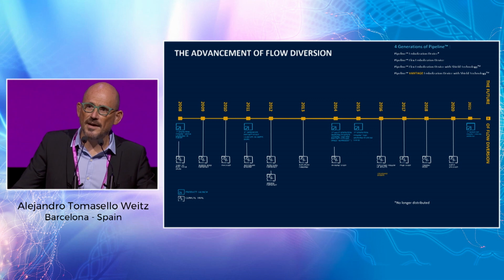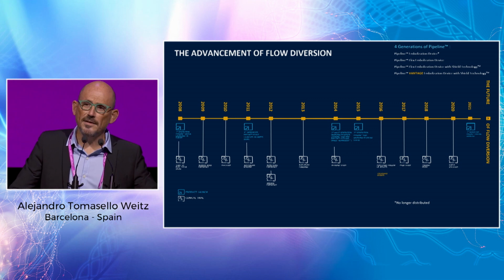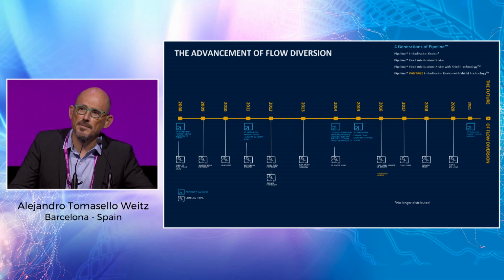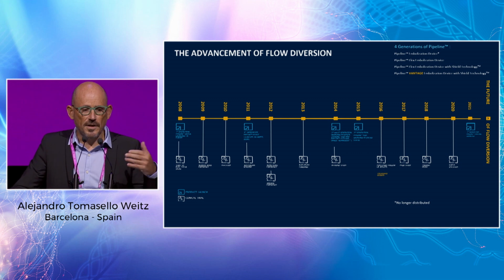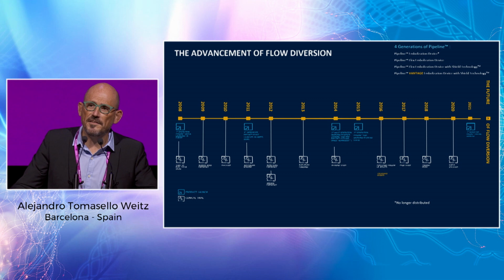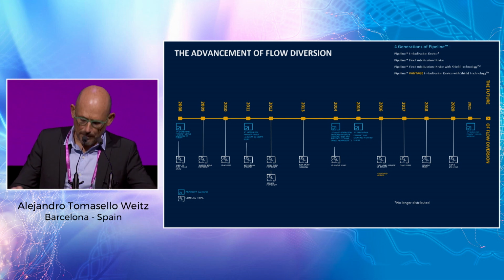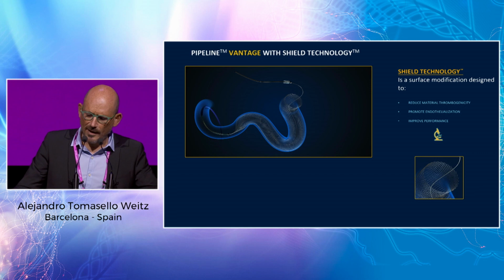Since 2008, they received the CE approval and launched the Pipeline, then the Pipeline Flex. They changed the delivery system a little bit. The third was the Pipeline Flex Shield, in which they worked on the surface in order to get a less thrombogenic material. And the last step is the Pipeline Vantage. This is how it looks.